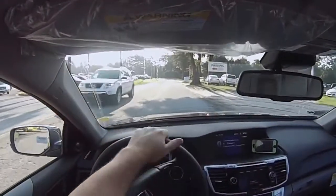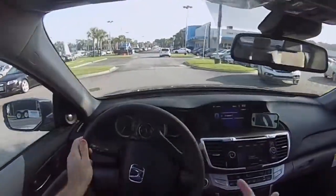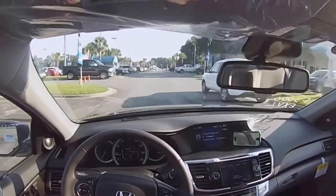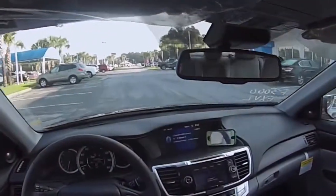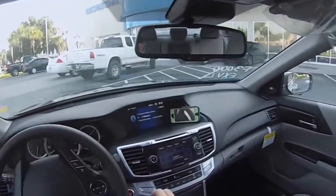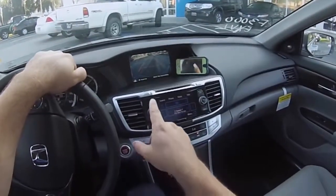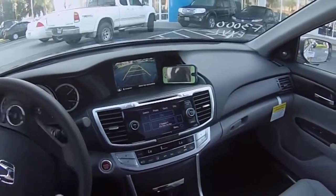So I'm going to turn back here into the store. I'm going to show you one last thing, which is the backup camera. It is a movable backup camera, which means that as you are going, it will automatically curve. So when I'm coming here, I'm going to try and back into a spot without looking behind my head. I go into reverse. As you can see, it has the little orange right now. Now I'm going to start backing up.